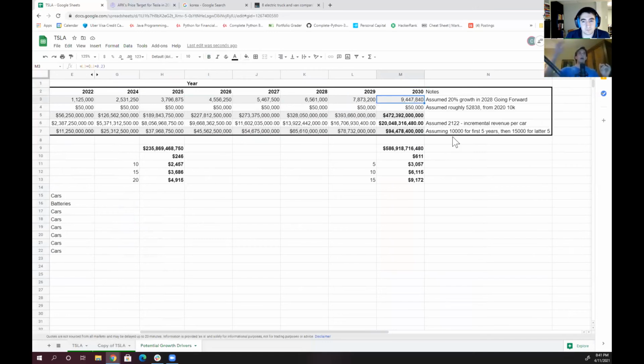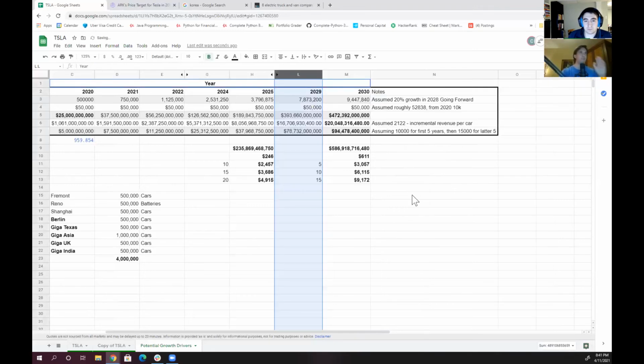And the reason why I wanted to grow into this sort of 9.5 million deliveries was I just looked at the car company with the most sales, and that's the Volkswagen Group. And they're about 9.5 million cars in 2020. So thinking about them being the biggest automotive group in terms of units of sales, I think that they could in 2030 get to that number of Volkswagen's 2020 number. Again, from the hip, feeling it out, just trying to make sense of known assumptions.